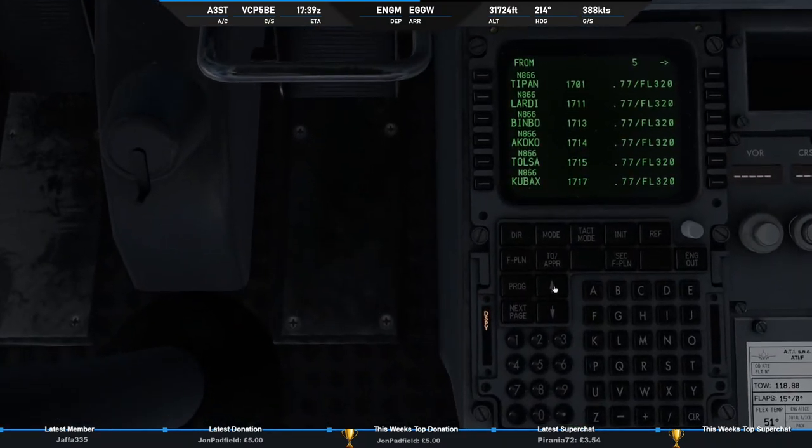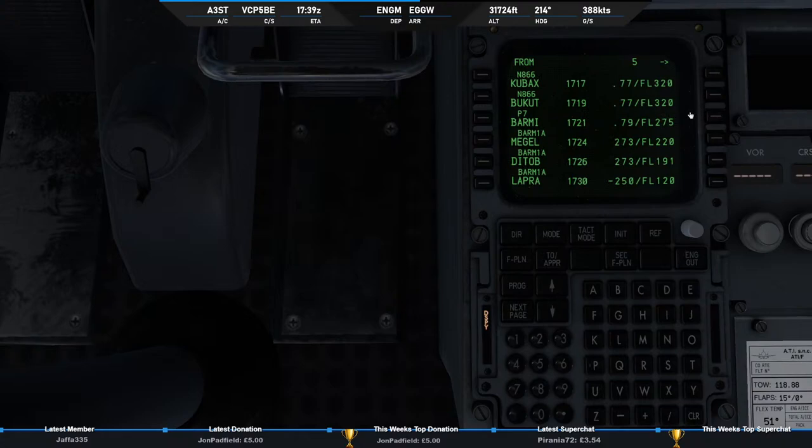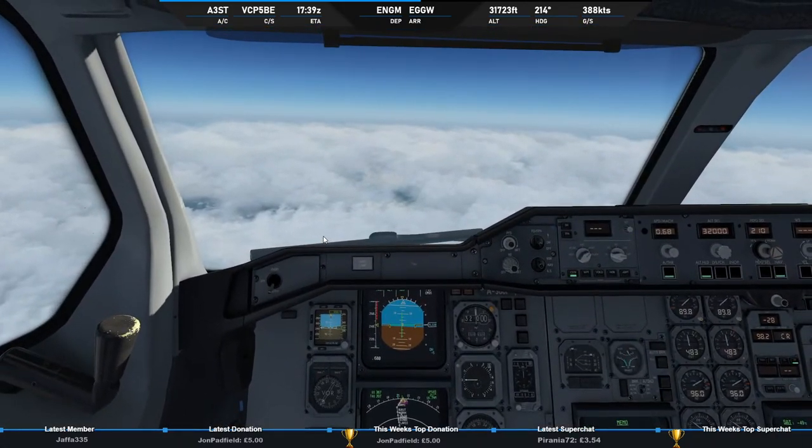Does that actually show you top of descent here in the FMS? We can work it out. Look, you can see, at 17.19, we're still at 320. At 21, we need to be at 75. So that's going to be 20 past. So what's that? That is 27 minutes till top of descent. Yeah, very specific time.